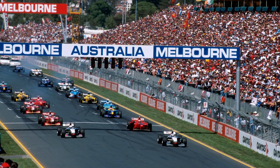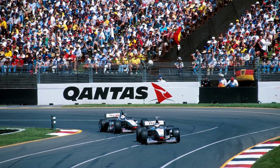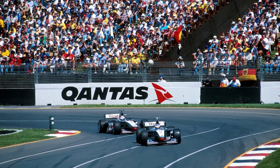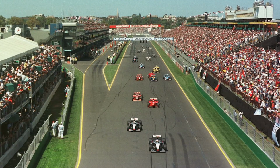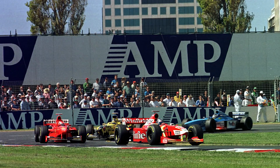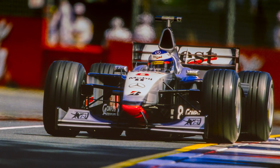McLaren's controversial 1-2 in 1998. Mika Hakkinen and David Coulthard utterly dominated at Albert Park that year, locking out the front row by 7.5 tenths from Michael Schumacher. And in the race, they went on to lap everyone up to and including third place Heinz-Harald Frentzen.